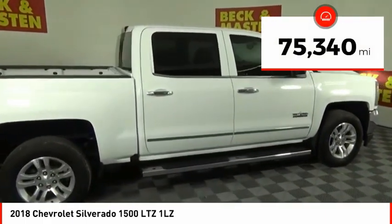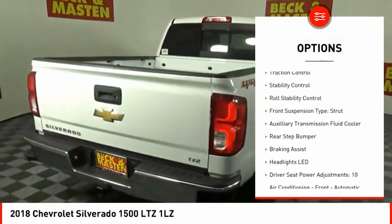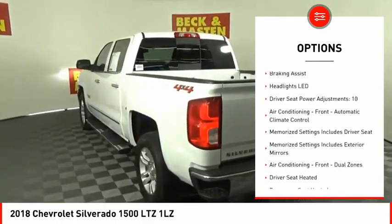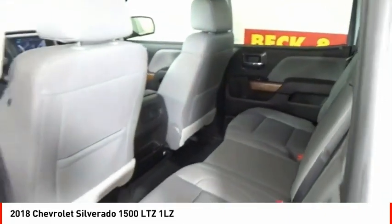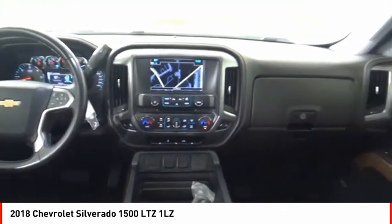Here are some of this vehicle's great options: power windows with safety reverse, remote engine start, active grille shutters, traction control, stability control, roll stability control, front suspension type, strut, auxiliary transmission fluid cooler, rear step bumper, braking assist.